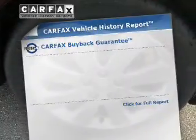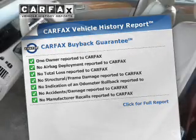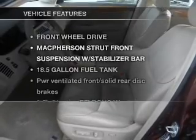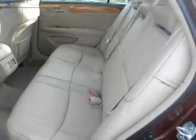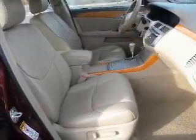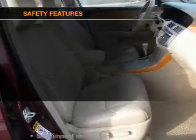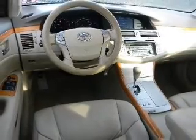Know the history on this ride and greatly reduce your buying risk with the included Carfax Vehicle History Report. And with these notable features, you won't want to miss out on the opportunity to own this amazing ride. Power door locks, power windows, power steering, cruise control, and AM/FM stereo. And for your peace of mind, the following safety equipment is included: daytime running lights.